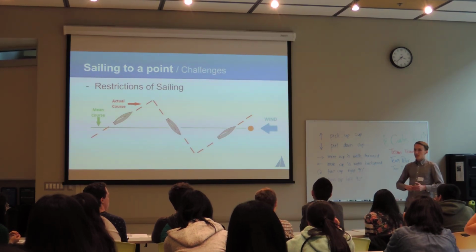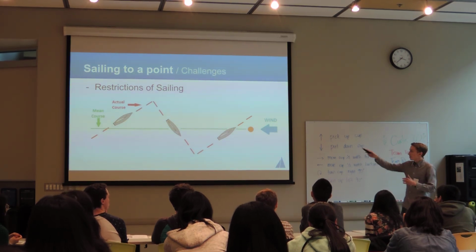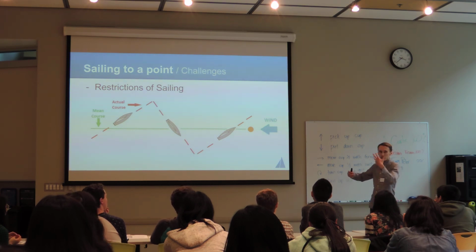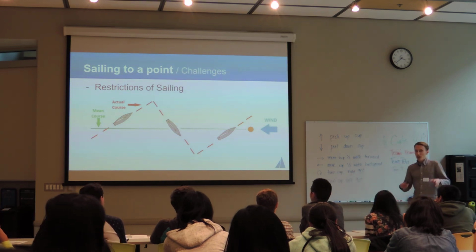The problem with sailing is that you can't go directly against the wind. So as you can see here, we have to zigzag. That's just the physics of sailing. You can't hit the wind directly because you will get equal pressure on both sides of the sail, and you won't get anywhere. You're basically stuck in one spot. So that's an extra added challenge to this kind of boat.